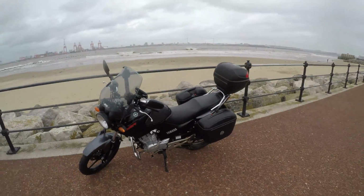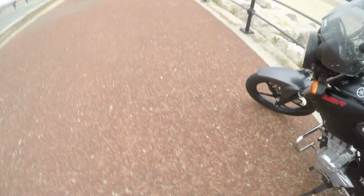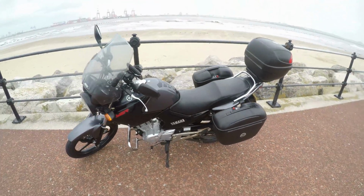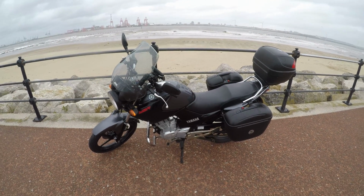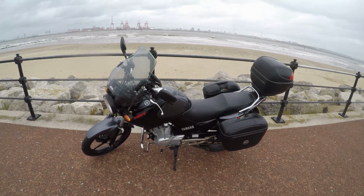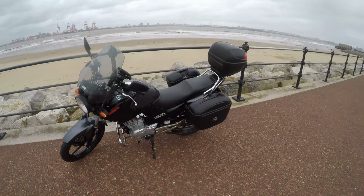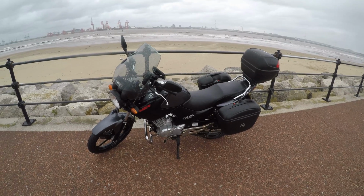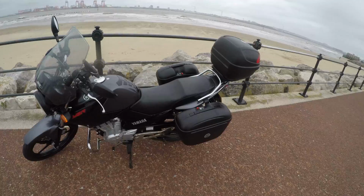I think this rust really lets it down. If I was going to sell this, I'd probably replace that, because it would bring up the value of the bike quite a lot, because it just really distracts from it. I could probably take it off and paint it in, say, an hour or so. An hour of sanding and a bit of paint. I'm sure it'll look better than that.